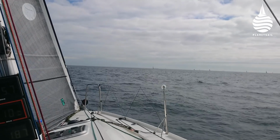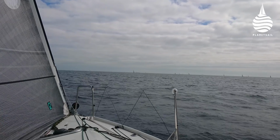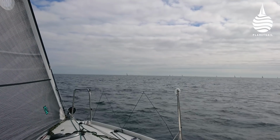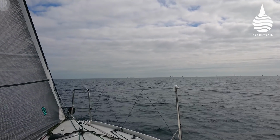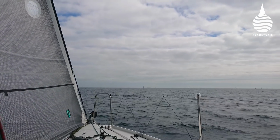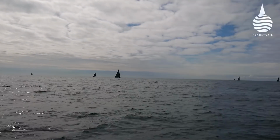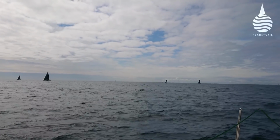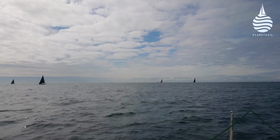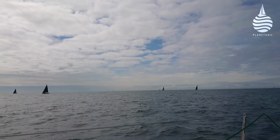8:30 and we can just see the big ships going into the traffic separation scheme ahead, which is an exclusion zone. Aries is 1 mile ahead of us on our bow, and Swell with Henry and Miles Seddon 1 mile bearing 312, and we're basically heading south, so we've done well on them.